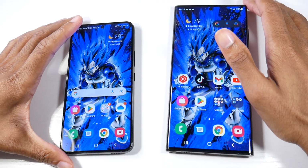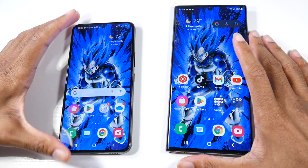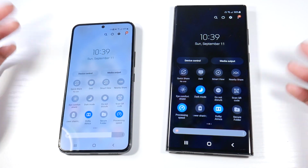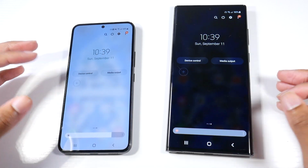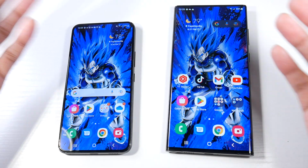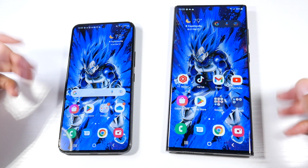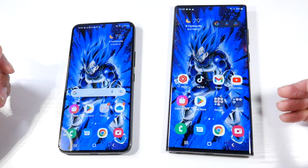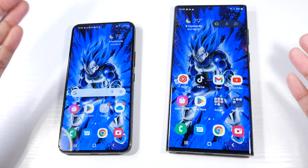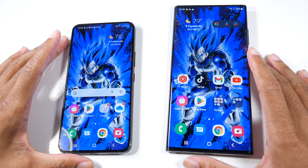Both of these phones pretty much have the same software. So you do have Samsung DeX support, Secure Folder, Dolby Atmos is on here. Basically, this has everything that this has. Reverse wireless charging is on both of these phones, wireless charging. Both of these phones have IP68, dust and water resistance, NFC. Literally, you're not missing anything. It's really just the S Pen, right?